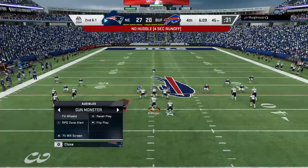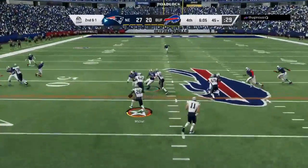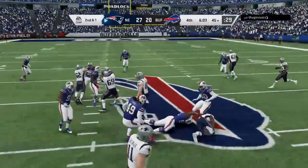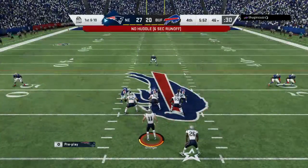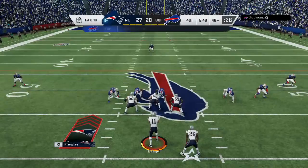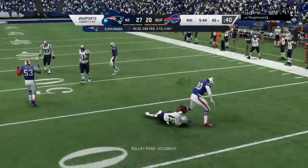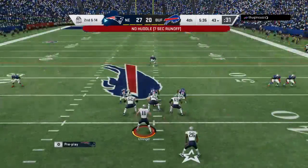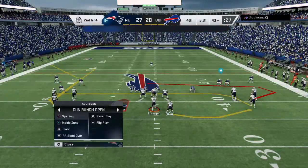A nice run there, 9 yards, and it'll be second down. They'll run out of the gun with Michel. And he'll be taken down at the 46-yard line. A gain of just a yard, but it's a first down. And he's going to have the hook up here with Harry. And they went the wrong way there. Losing yardage back at the 43-yard line.